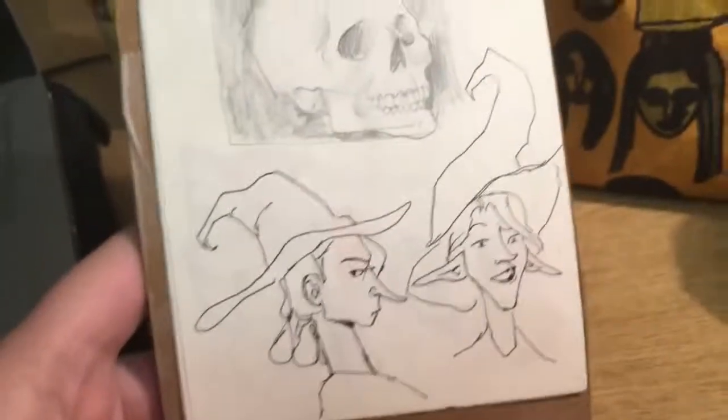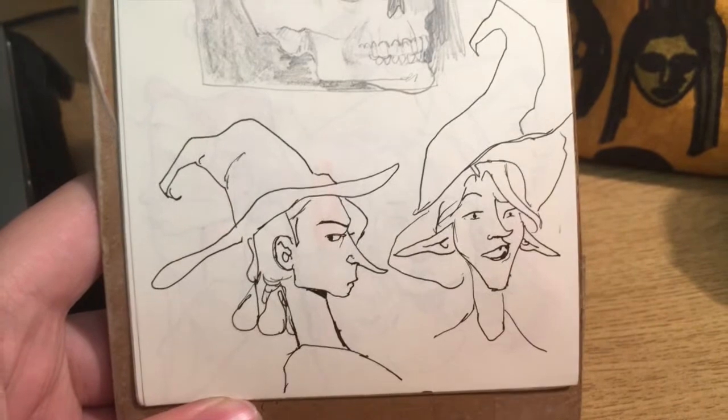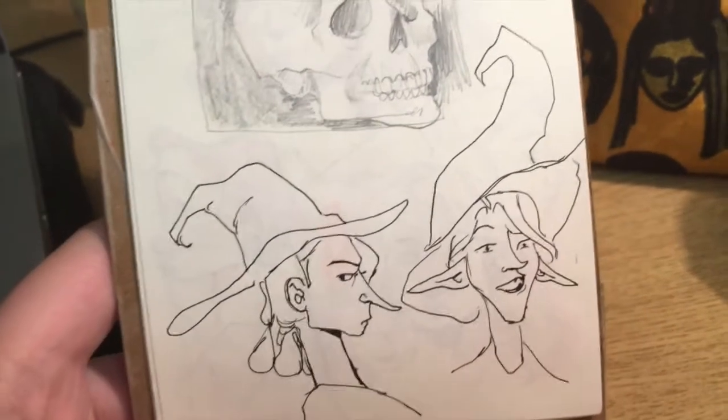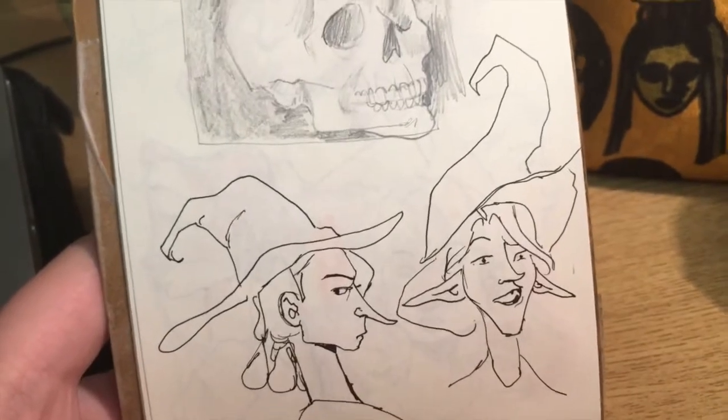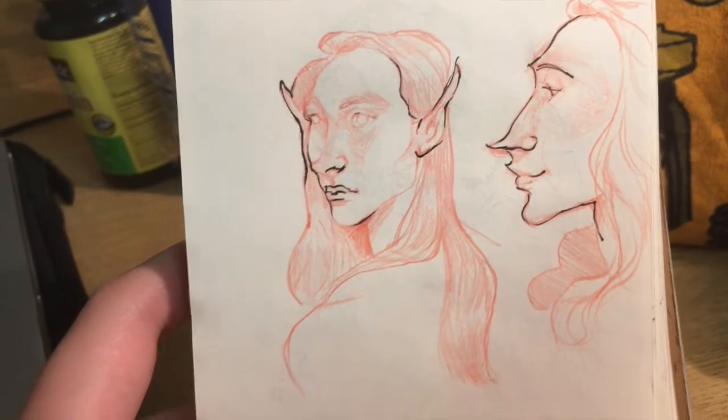I recently started listening to the Adventure Zone, so there's some taco sketches, I guess. It's kind of funny. I never thought I'd be one of those people. But after months and months of looking at Adventure Zone fan art and having no idea what it was, I finally started listening to it, and I love it. It's great. There's some more elf things. I don't think this is taco, but it's just general fantasy things.